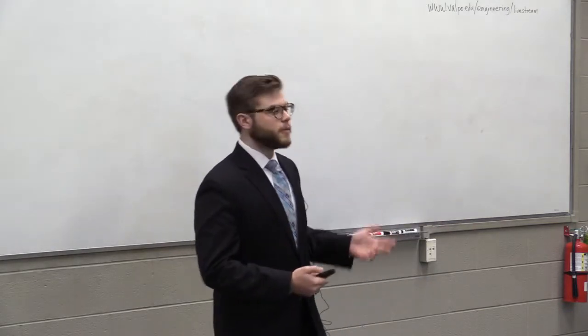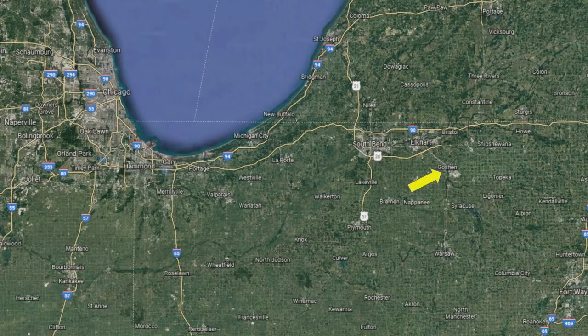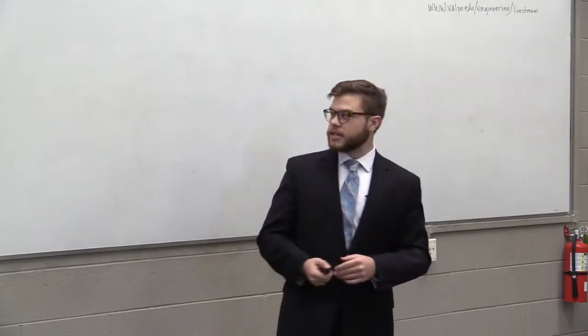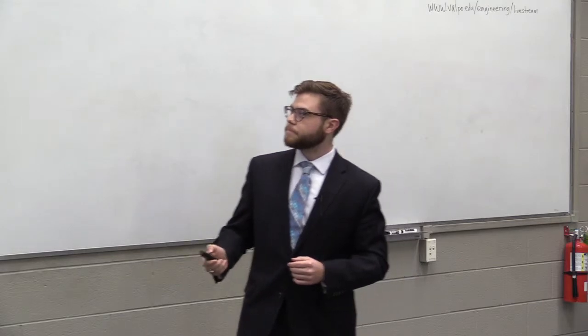So to give you an idea of where this project is located, right now we're located here in Valparaiso, Indiana. Goshen is located just southeast of South Bend and Elkhart. Zooming in more on Goshen itself, our project is located in the southern portion of the city, near the Goshen Dam Pond located here. And then further zooming in on our project area, you can see the roadway here, which we were tasked with redesigning, including the intersections at State Road 15 and County Road 21 there.